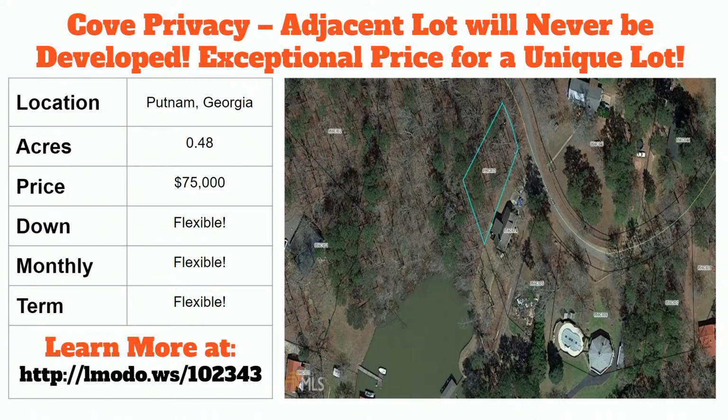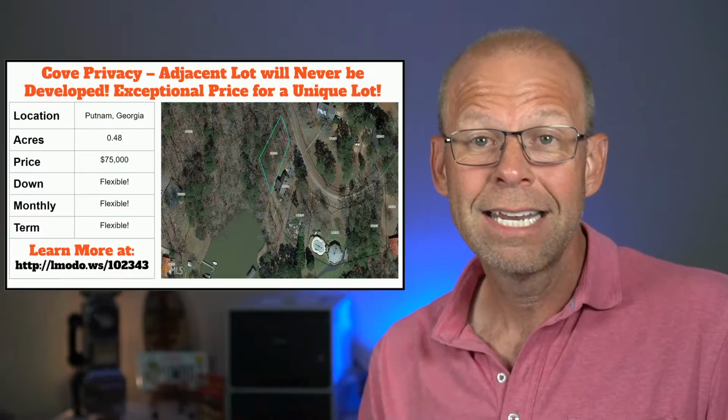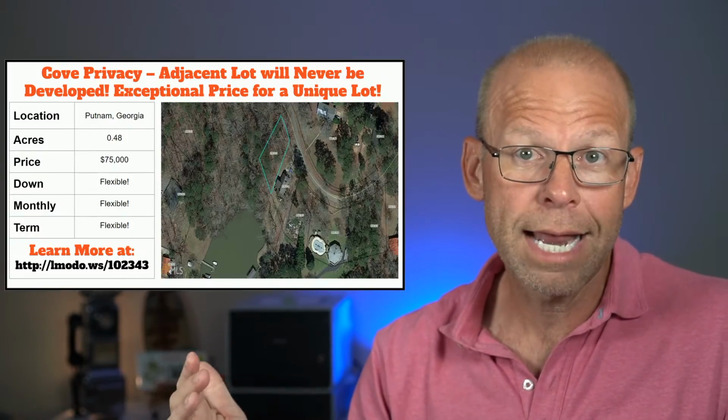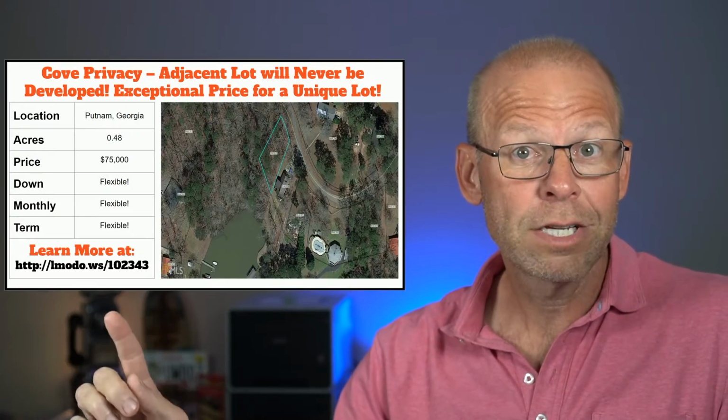Okay, so we're at basically half an acre, $7,500, flexibility on the down payment, flexibility on the monthly payment, lots of flexibility. Why so much flexibility? Because you're dealing directly with the owner here. The owner of the land is also providing the financing. That's how the flexibility comes in. You don't need to go to a bank. You don't need to deal with your credit. No one cares.